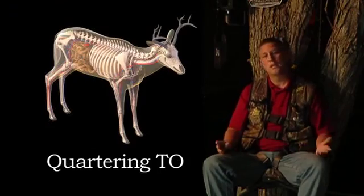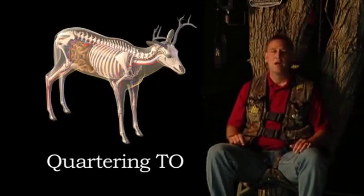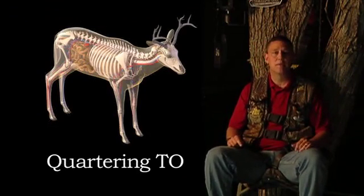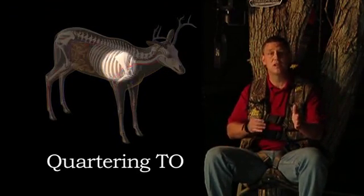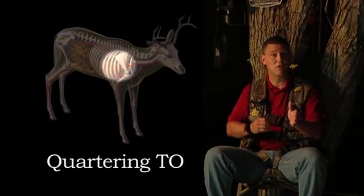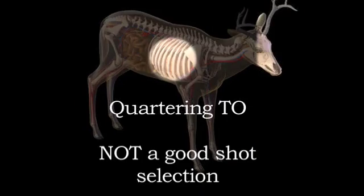¼ towards shots. What makes a ¼ towards shot a bad shot in most people's minds? Again, those lungs are separated, but unfortunately that near side shoulder is covering the closest lung. You have the chance for that arrow to hit the bone and deflect and go alongside the body. You have a chance for it to hit the bone and go into the bone and not get complete penetration. It's only going to be a one lung, and it's probably going to go out through the liver or through the intestines. And again, it's not as good a shot.